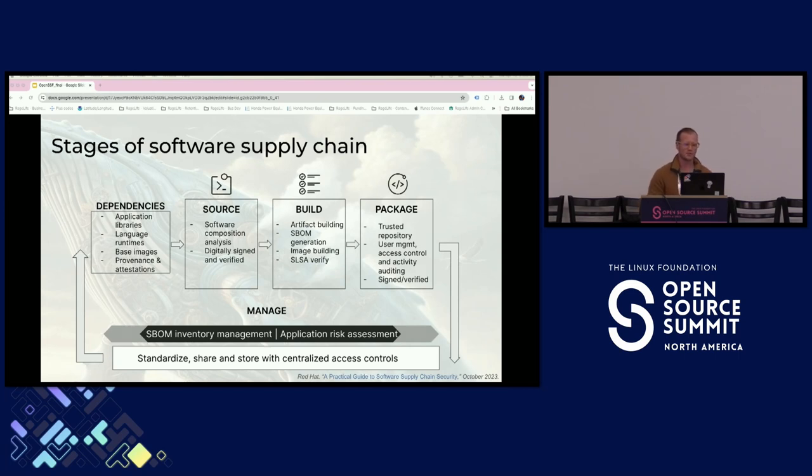Now that we've established why it's important to secure the supply chain and some of the regulatory requirements and compliance frameworks around doing so, it's probably good to take a step back and just define what we mean exactly by software supply chain. The software supply chain refers to the various stages involved in taking your software from source to deploy. What are those processes? What are those components involved with building that application?